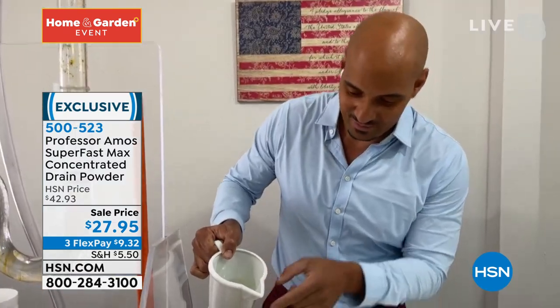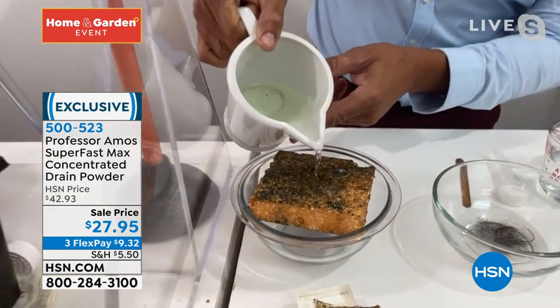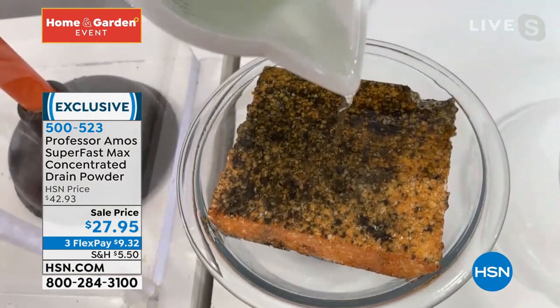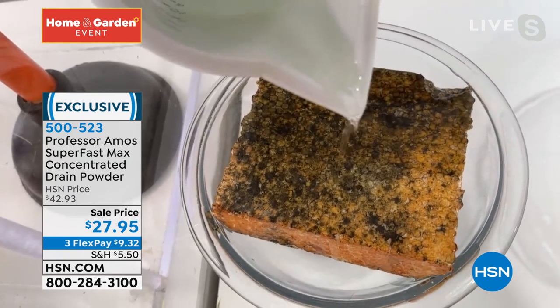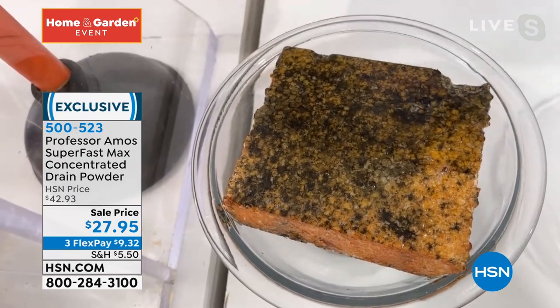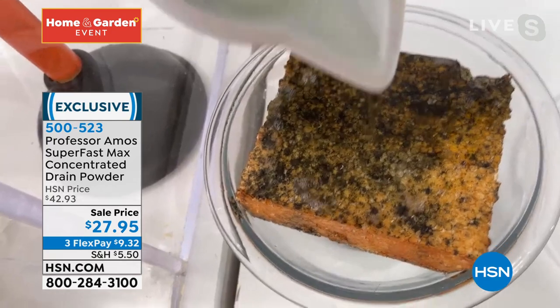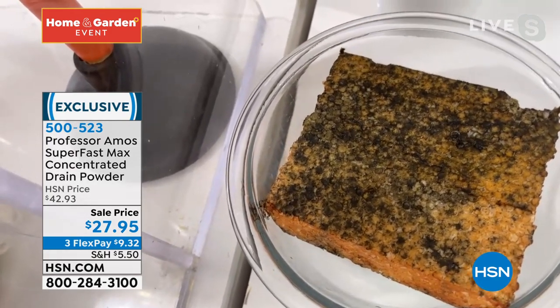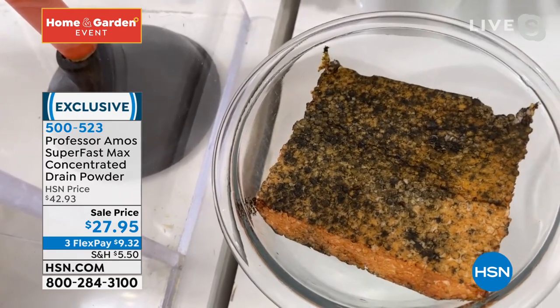But just storing this, this is my preference because it's so much easier to store. In that little 12-ounce bottle, you get 24 applications. How do you do that? Because we're giving you the proprietary ingredients. All you do is mix it with hot water. Let me show you what's going on right here.